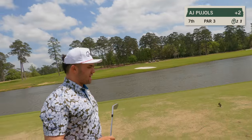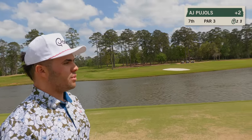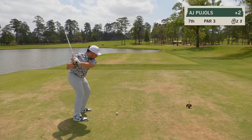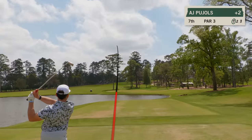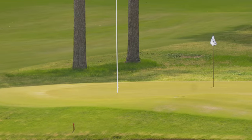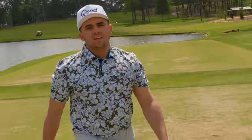All right, y'all. Drivable par three here. I got 7 in hand. I'm going to hit a flighted one. I think I like a 165 number just to get it over the water under the green. Wow. I mean, that is just a golf shot right there. Nothing to it.